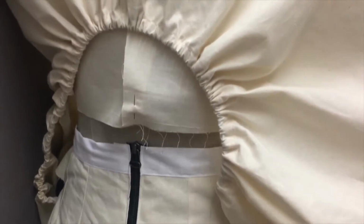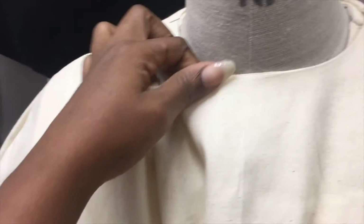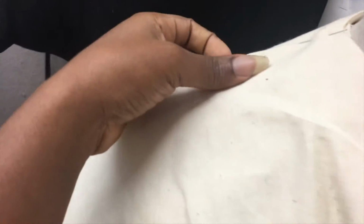I did that on the 2 sides, and I added a zip at the back of the skirt, and I'm going to put a zip on the top. And for the side, I'm just going to put some poppers so you can take your head in and bring it out again.